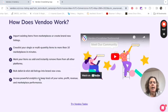Anyway, here's a quick overview of how it works. You can take existing items from your eBay store, or you can create brand new listings right in the app. Like I had said before, we used to make all our listings on eBay, pull them into Vendoo, and then send them out to the other platforms. But you can also just create the listing right in Vendoo itself, which is what we've started to do.